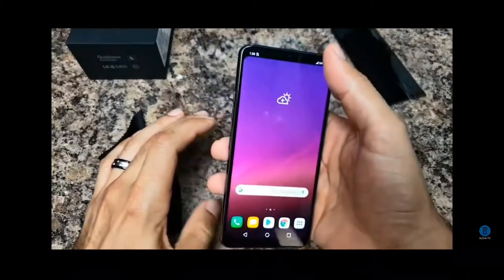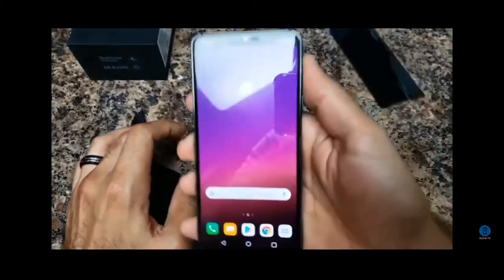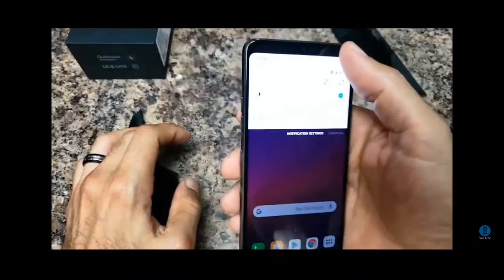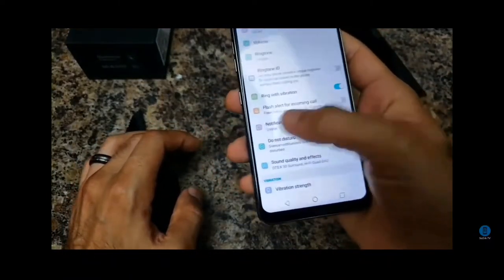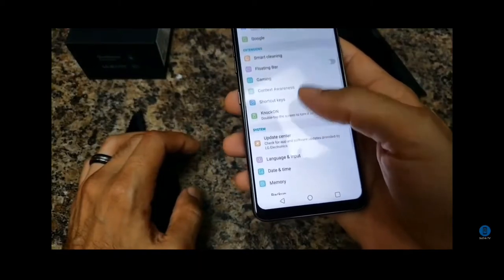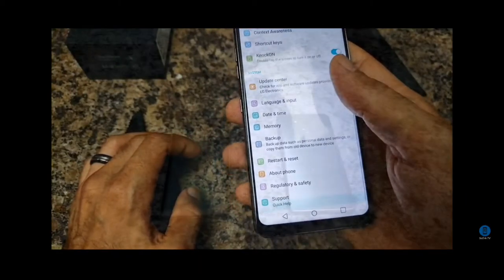So we are back, went ahead and went through all these setup settings, and here is the device. So we're gonna go ahead and go into storage, which should be under general, I believe.